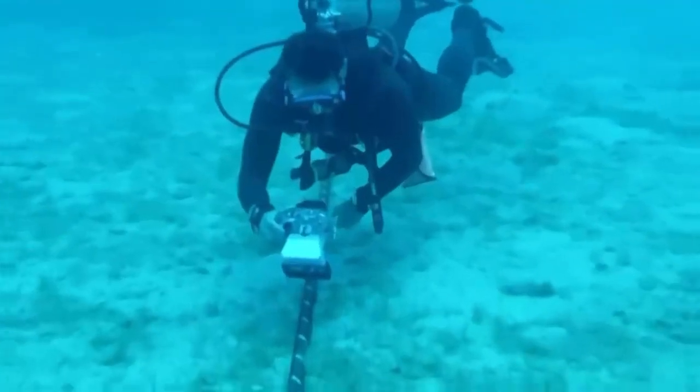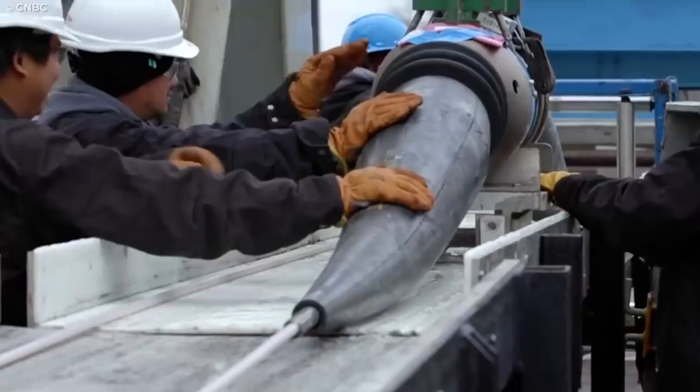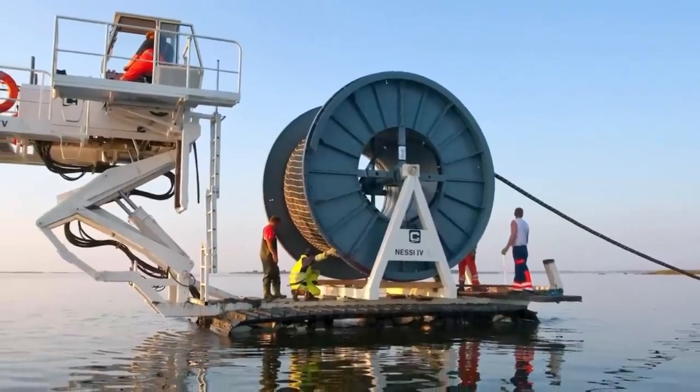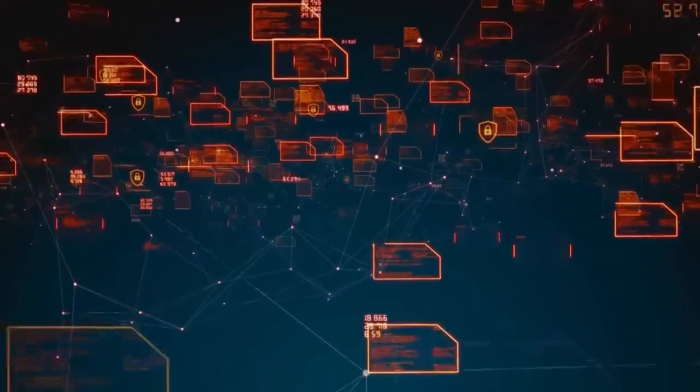Section 7. A new age of connectivity dawns. While undersea cables have long been the backbone of the internet, a new contender has emerged: satellite internet. Companies like SpaceX, with their Starlink project, are launching constellations of thousands of satellites into low Earth orbit, promising to deliver high-speed internet access to even the most remote corners of the globe.